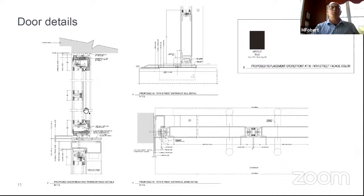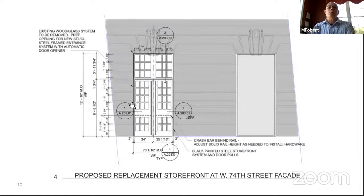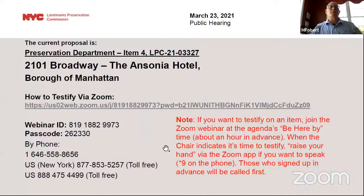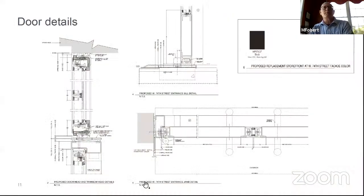The details of the door, we're going to be doing true divided lights for all the mullions to replicate the mullions of the existing as closely as possible. And also trying to work with the proportions of the existing storefront as closely as possible to replicate that using the modern materials and hardware that we need to make it accessible. And again, the color of the doors will be black. And that's basically our proposal.